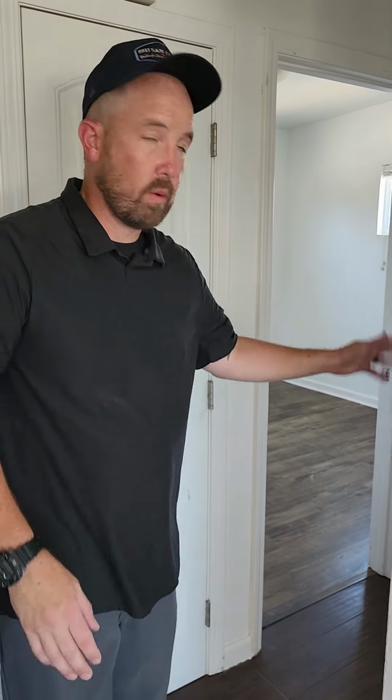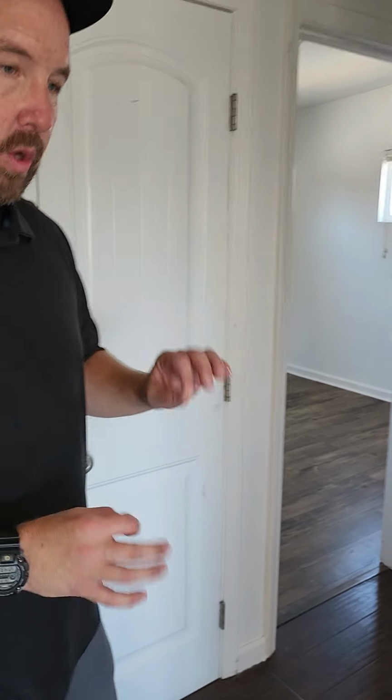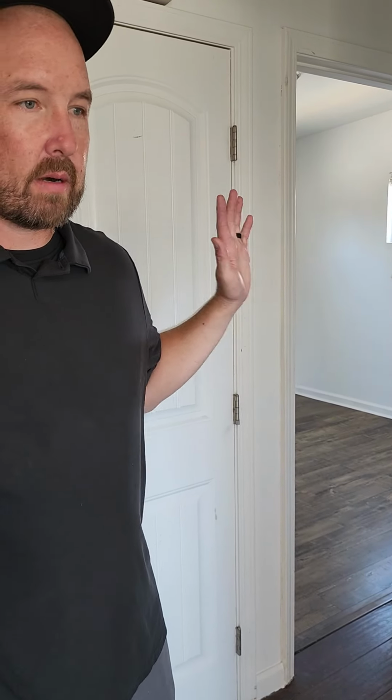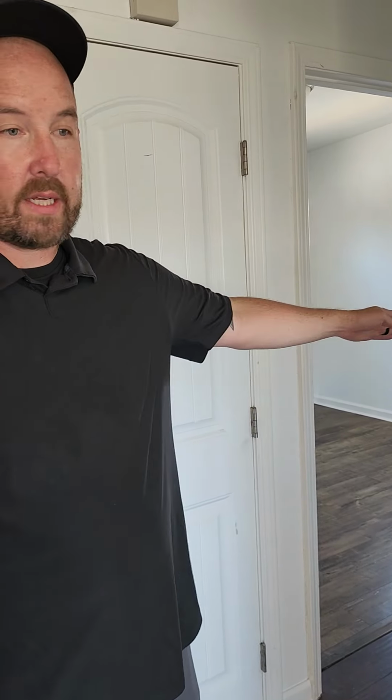So you have 2 wall heaters in the home. You've got one here in the hallway and one in the living room. They're Williams wall heaters. These 2 heaters, if you have them running together, will completely heat this home. If you leave the bedroom doors open, these things work like a champ. They cover about 1,000 square feet each.